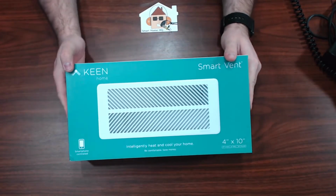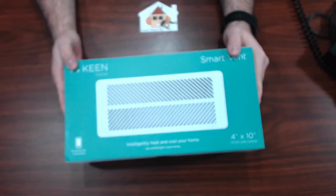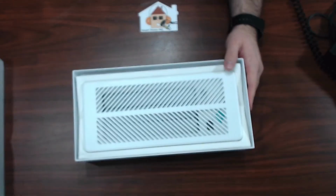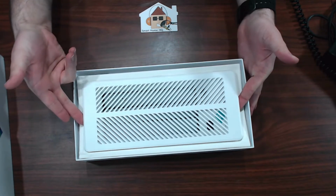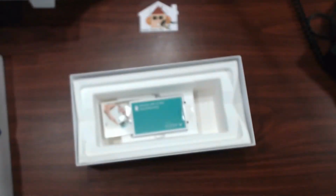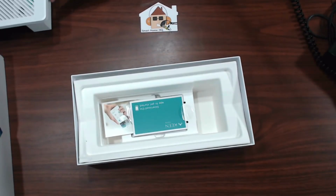All right, well, let's open her up and see what we can get into. So here is the item itself. Let me set this aside real quick and show you what else is in the box here.